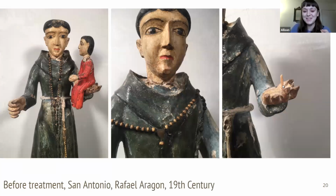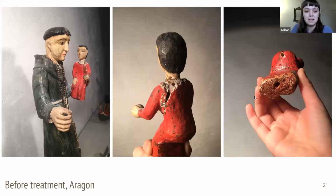I feel like somebody used a match to repair this joint, which, you know, these are community objects. Part of what makes them so special is that everybody takes care of them, especially for different feast days, different family saints. However they repair their objects for their own devotional practices is great. They're being repaired and cared for and loved. And that's what's really important with these objects.